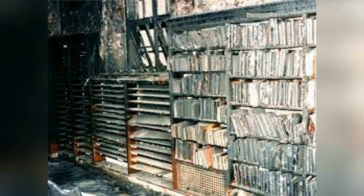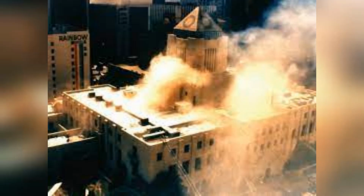3. The Los Angeles Central Library fire. On April 26, 1986, the Los Angeles Central Library in California, USA, suffered a massive fire that severely damaged the building and its contents. The fire destroyed approximately 400,000 books and damaged thousands more. It took firefighters more than 7 hours to contain the blaze, and the library underwent extensive renovations and repairs in the following years.